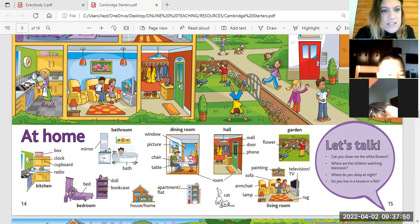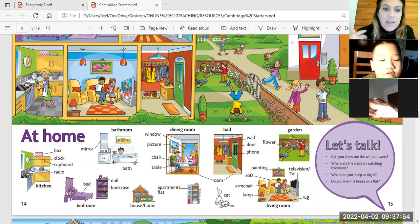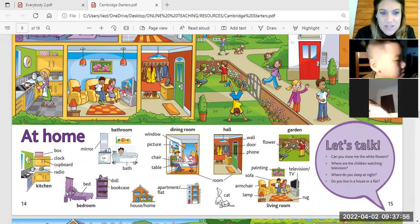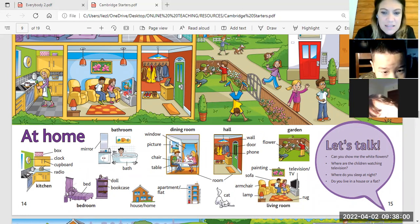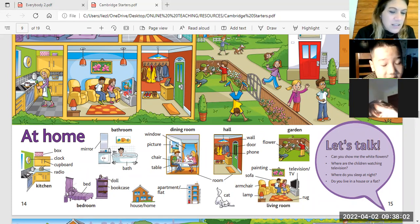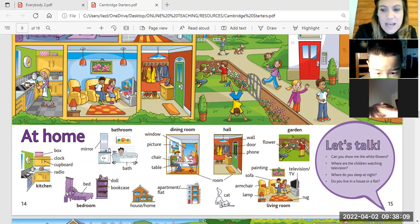What are the children watching on TV? What are they watching? Fish. Yes, Finding Nemo. It's a movie, Finding Nemo. Where do you sleep at night? I sleep in my bed. Do you live in a house or a flat?